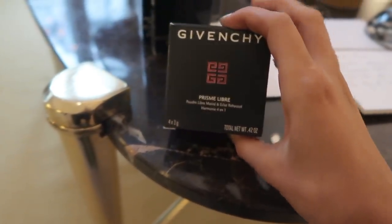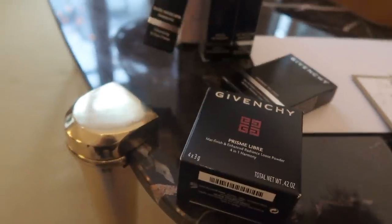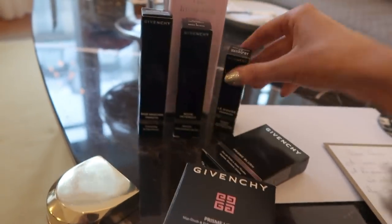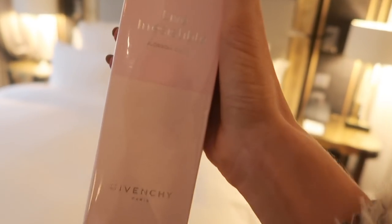So this is, I don't know what this is. I think this is a matte finish radiance loose powder. Oh my goodness, that will be so good. This is their blush. What else? The mascara. Another mascara. Ooh. Oh my goodness. And a lipstick. Or is this a lip balm? And then this is the new perfume. How exciting. So we will try all of this tonight.